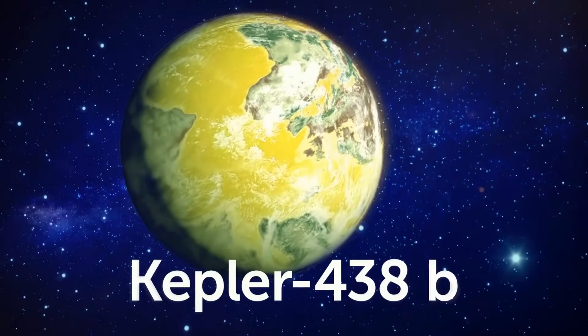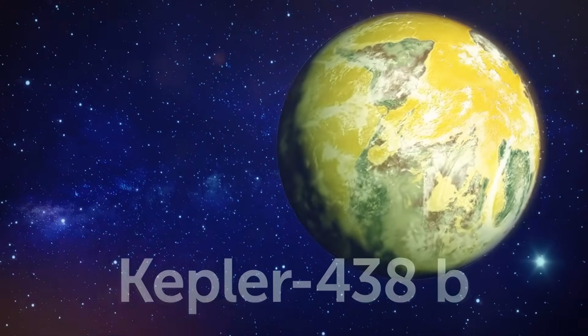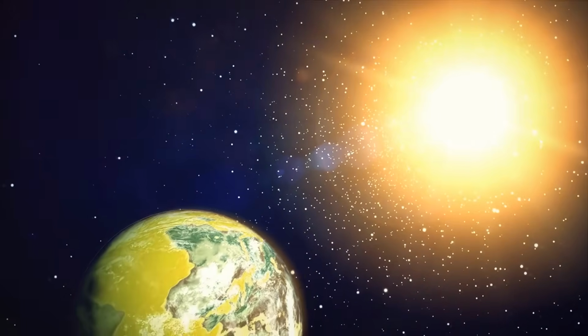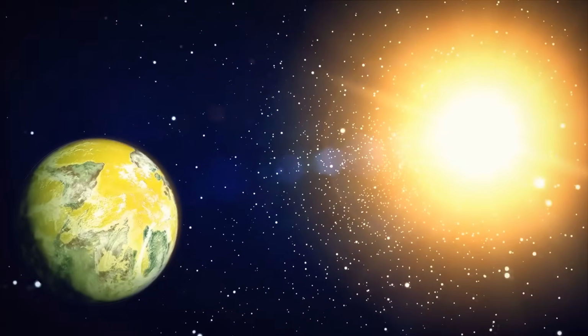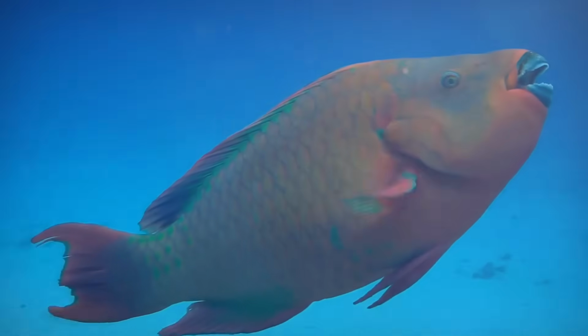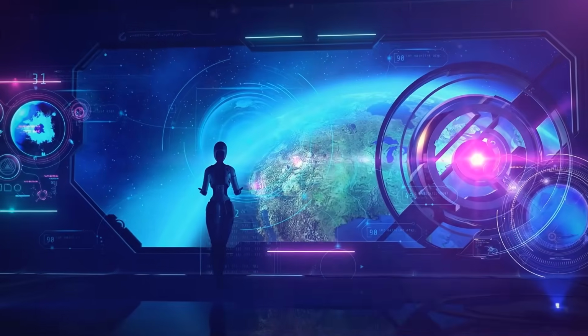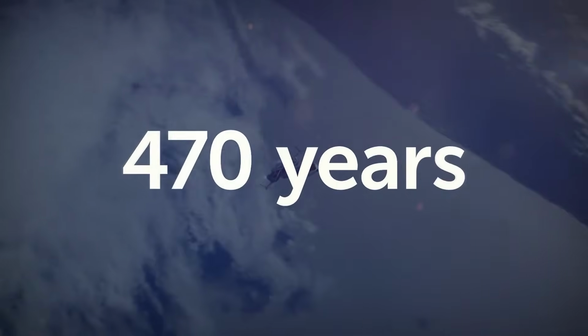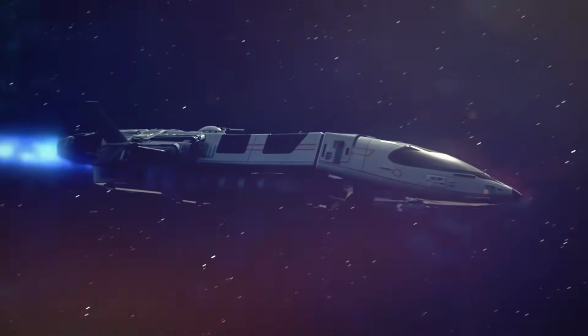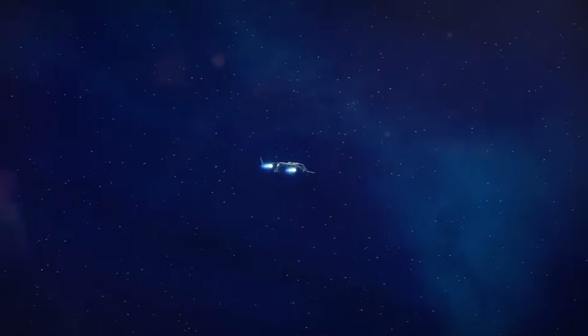Kepler 438b is one of the most Earth-like planets. It's only 12% larger and is in the habitable zone of its host star. Not too close and not too far away. It's a sweet spot where water doesn't evaporate because of the heat and doesn't turn into ice because of the cold. This planet might host life on its surface. In the future, it may also become a new home for humanity, but it would take people about 470 years to get to this planet, even if we traveled at the speed of light, which is impossible due to the laws of physics.